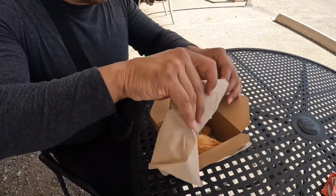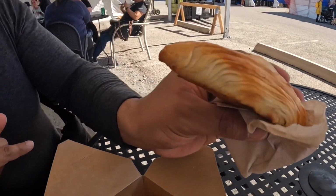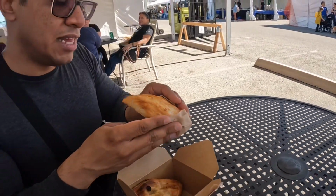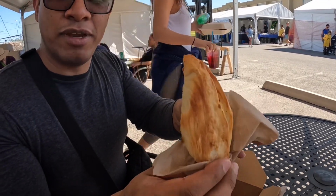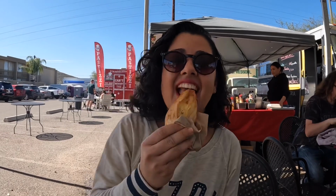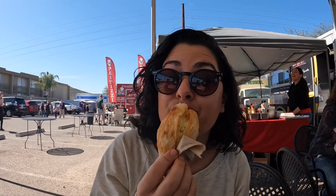Look, I just want you to appreciate all the layers that you have on that phyllo dough. How awesome is that? And this is the ricotta cheese, I can tell. See it? Ricotta cheese. So you're gonna try that one. Mm. It's really flaky and crunchy. It's light. It's very crunchy. Delicious. It was approved, huh? For sure.